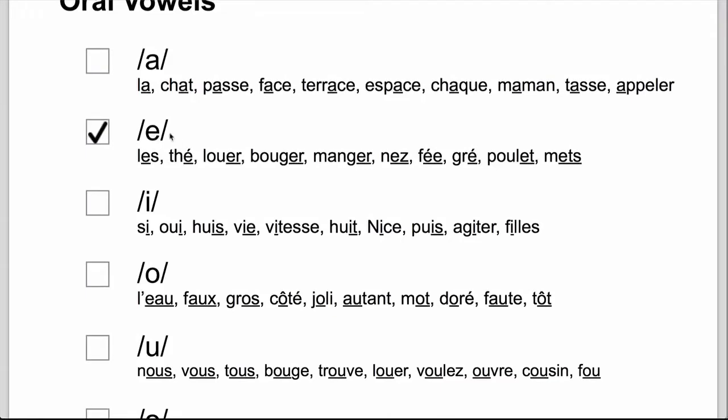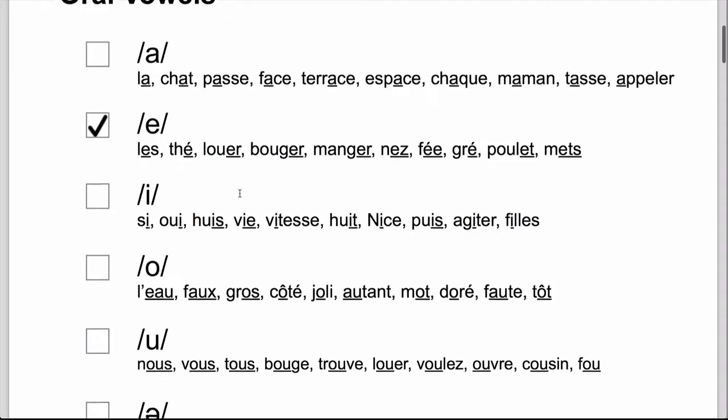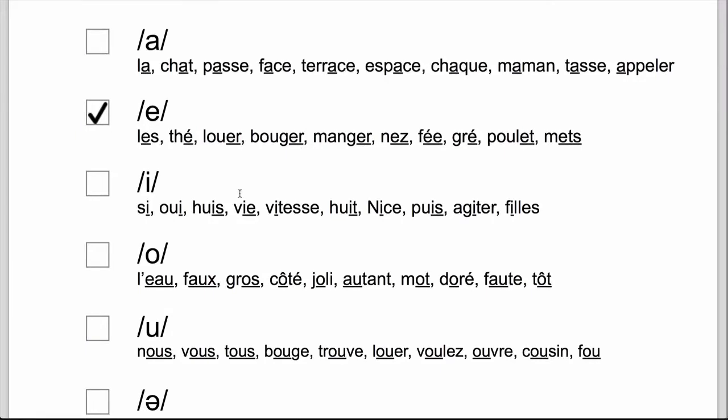They move their tongue a lot on this vowel. So instead of saying le and te and lue, they'll move their tongue upwards during the articulation. Le, lue, bouger, manger, instead of bouger, manger. Keep your tongue fixed. Keep these vowels short. French is a very short and sweet and crisp sounding kind of language.